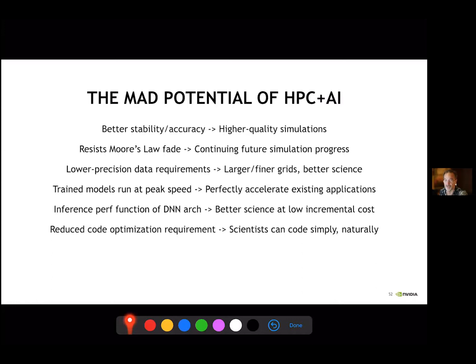And then reduced code optimization requirement. If scientists are writing their equations in natural ways, and the main thing that's going to be done with those is to generate training data, this lowers the bar for getting this huge acceleration that you might achieve over trying to directly accelerate that simple code you might scratch out on the whiteboard and try and type in. Just because you're not trying to scale and deploy that code, similar to the DFT versus CCSD example, you can do far less computation to generate the training data set than the actual full-scale simulation. And then this is kind of an example from Google.